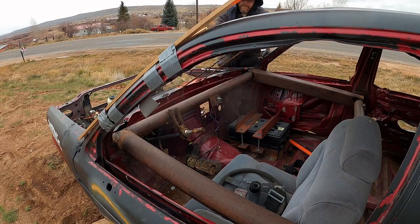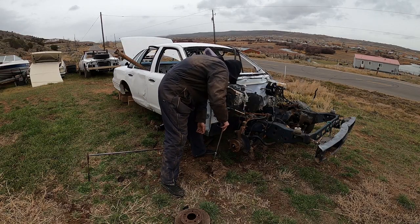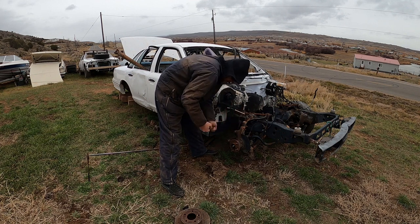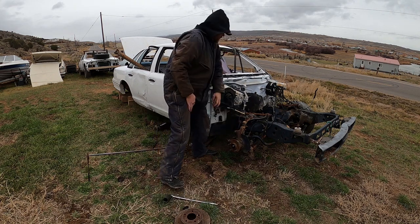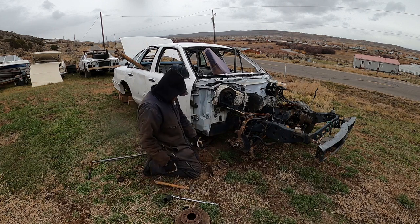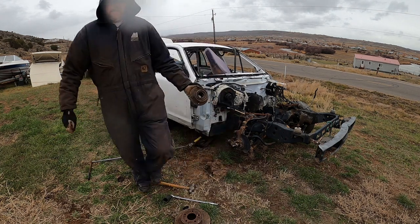There it is. This one might be stuck. Sure enough, I just took my hammer back. All right, better go get a smasher. Well, there's those roller bearings I was talking about inside.